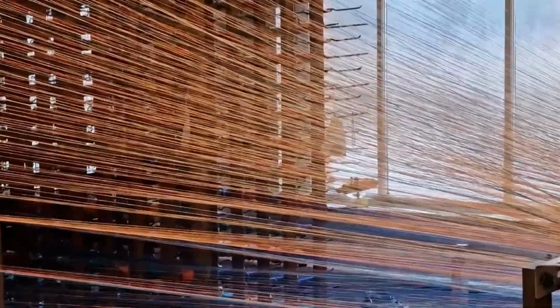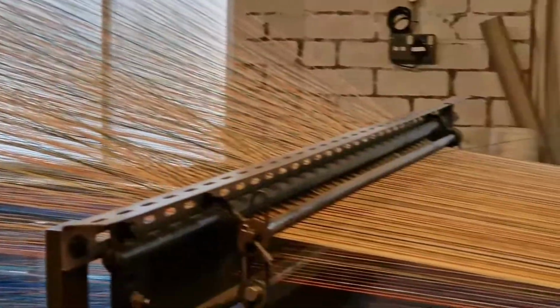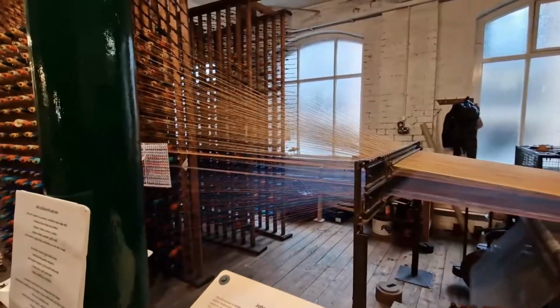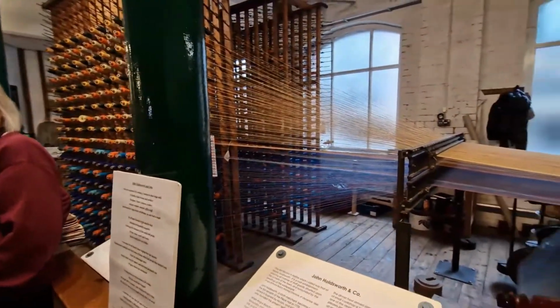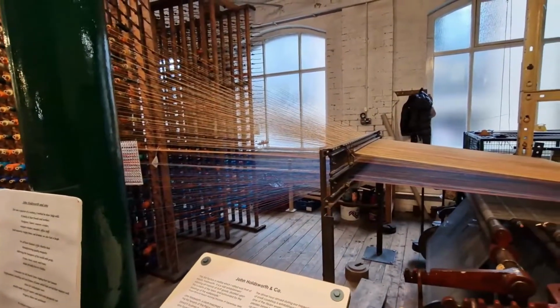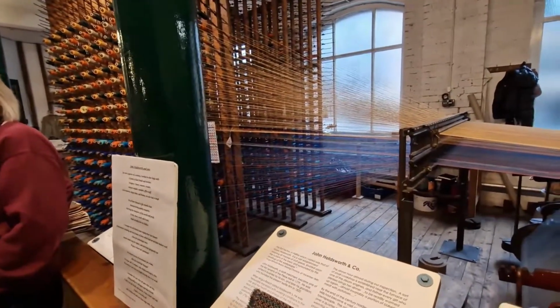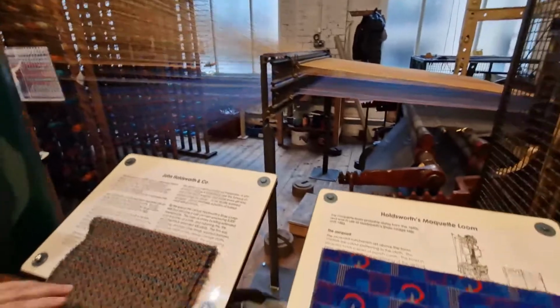Now that is interesting. Would you like to see it in motion? You can get video. I mean, I don't know much about industry. Why is it all like that? Would it be prepared to make something? It makes this stuff here.